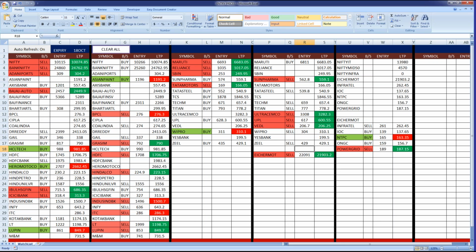But there are other calls which gave very excellent profits yesterday. In case you would have been there after 1 o'clock, you would have seen real good profits, more than 50,000-60,000 rupees on a simple basis. I'm not talking about all the stocks. Forget about the stop losses. Even if they hit, it's negligible.